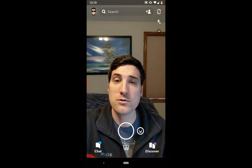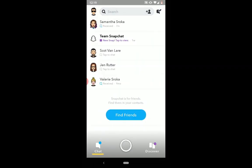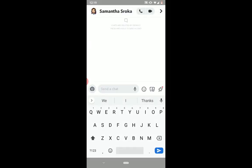So I'm on my phone, and what we're going to do is chat, and I will start a chat here with my daughter. And when I go to the chat screen, I can actually say things to her. But in addition to saying things to her, on the top right you'll see the video icon, and I'm going to initiate doing a video chat with her.